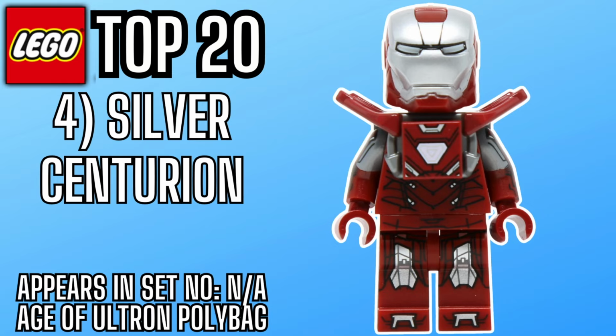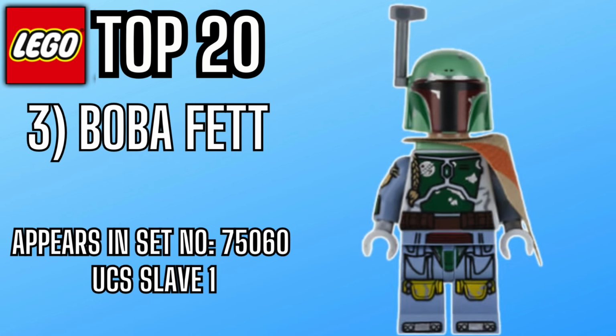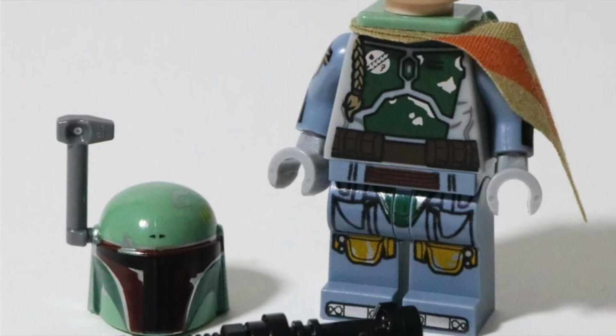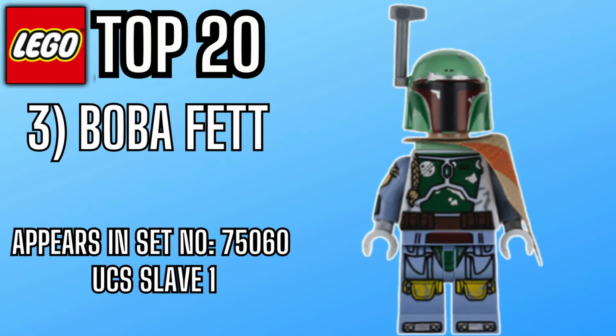In at 3rd place is Boba Fett from the UCS Slave 1. This is the newer version of the Boba Fett minifigure. The original Cloud City Boba Fett minifigure walked so that this minifigure could run. I really do doubt that LEGO will ever beat this design for the Boba Fett minifigure. It's fantastic. The printing on the torso in particular is about as detailed as you'll get on any LEGO Star Wars minifigure. You've also got printing on the arms, which up until recent was very rare for most LEGO Star Wars minifigures. And you've also got that cloth pauldron, which looks very good.